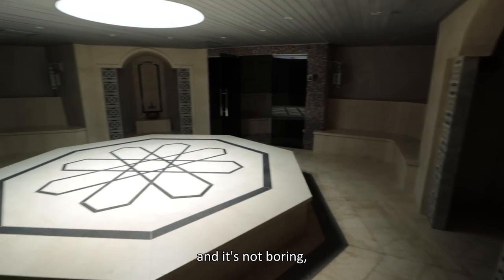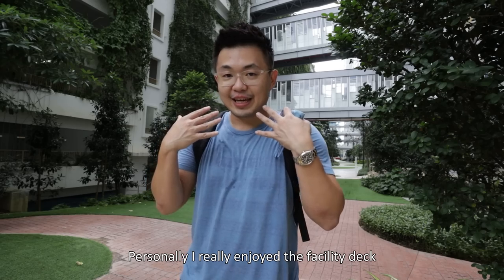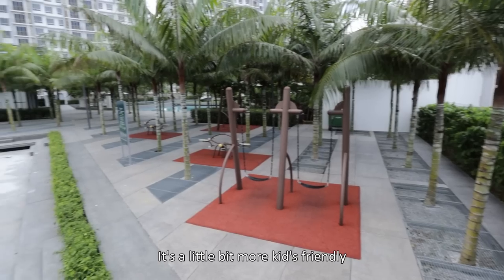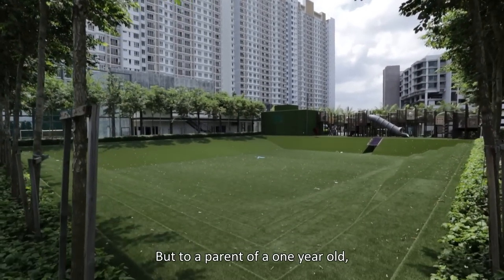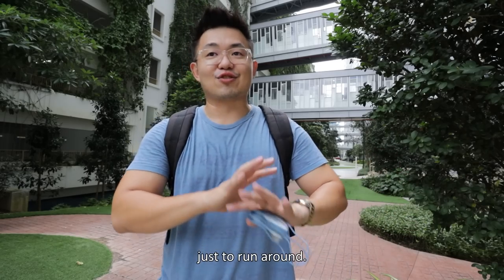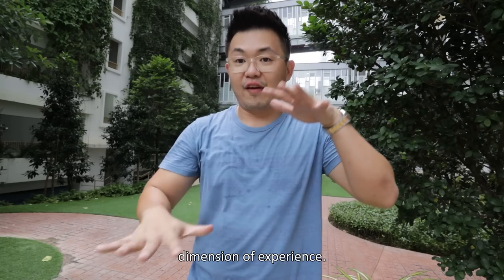And it's not boring, it's way beyond expectation because you don't really know what to expect next on the next area. Personally, I really enjoyed the facility deck because it's a little bit more kids friendly, a little bit more family oriented. And the empty piece of land that is just covered in turf, many may think that it's just a waste of space, but to a parent of a 1-year-old, they need that kind of space just to run around.